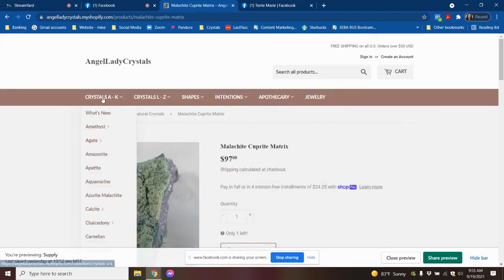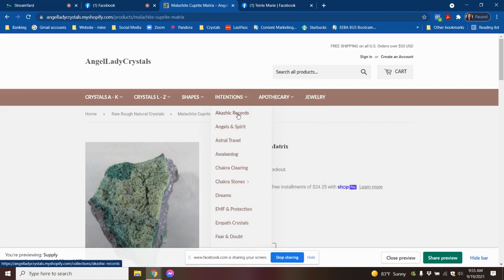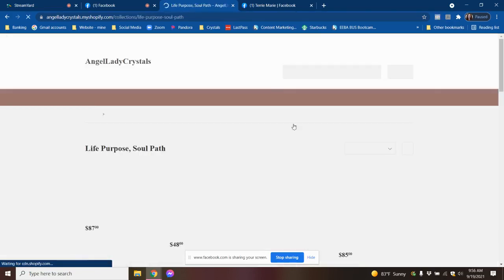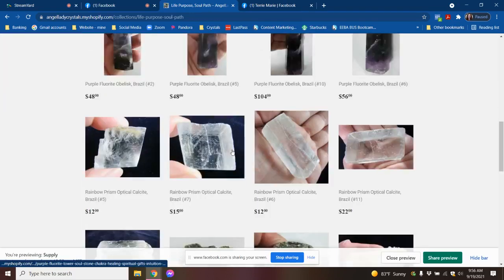Okay, so, and intentions. We left this one alone, and in the chakra stones, we have crystals divided up or separated into the different chakras. So life purpose, for example, and soul path, these are the crystals that would help you with that.